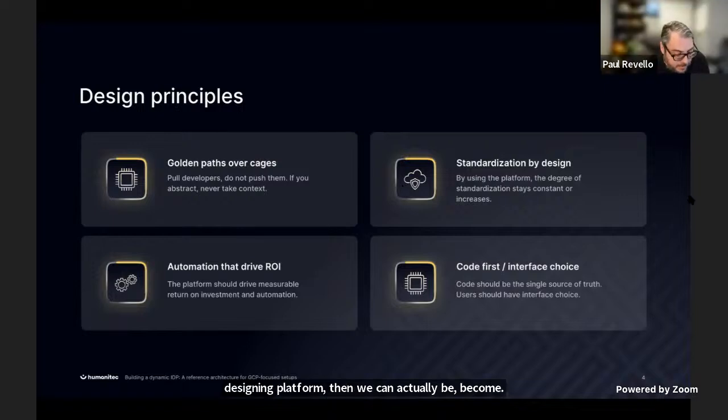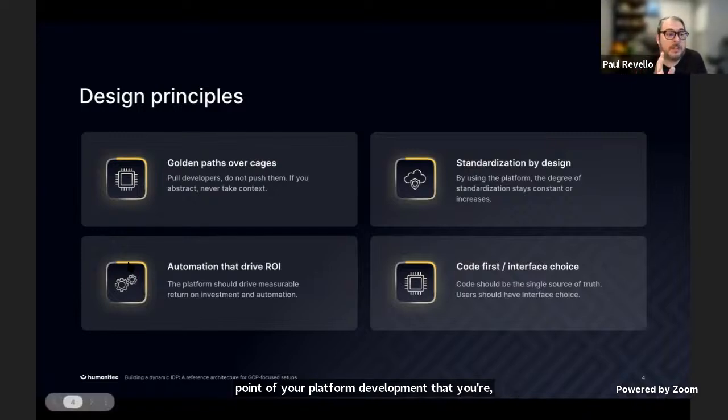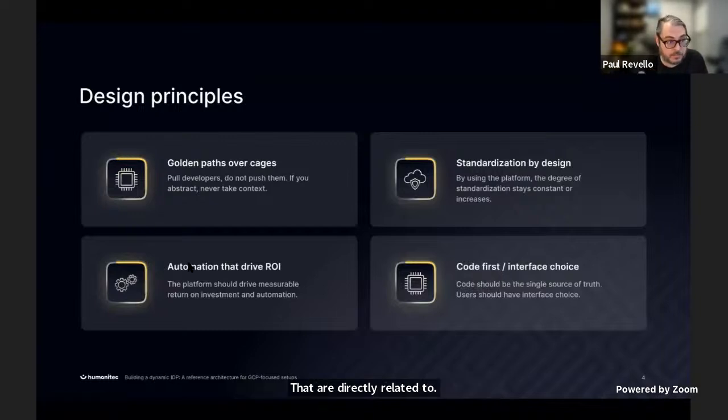Yeah, definitely. So, just quickly looking at this slide, I will just say golden paths are really the thing for me. When you get to the point of your platform development, you're delivering golden paths that are directly related to asks from your development teams or your customer teams, whoever's consuming them, and you're delivering those golden paths to them in a way that they find consumable. That's when the value just skyrockets, right? That's when your platform really starts to show value.